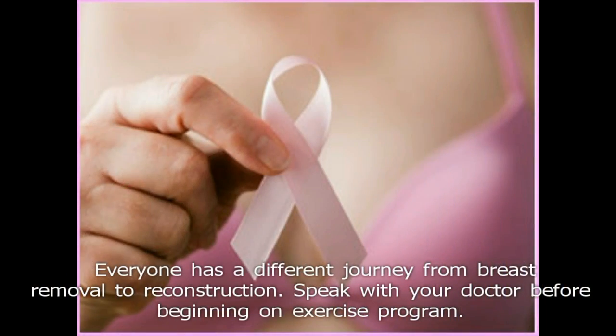I just want to start by saying congratulations to all of you women out there courageous enough to go ahead with this surgery. We're a new generation of women who are changing our fate, so we don't have to be diagnosed or live with breast cancer. So I just want to say congratulations on your decision.